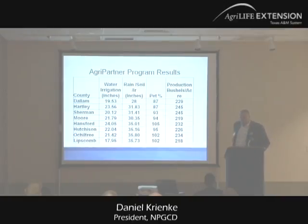We do have some data, I don't have it with me, that just does 05 through 07, and a lot of that data looks real similar to this. What that basically says, over on the left-hand side, there's your irrigation water that was applied. Here's your rainfall and your soil. All of these, where the data was taken, had moisture blocks of 1 foot, 2 foot, and 3 foot. Here's the percent of PET, and here's the production.